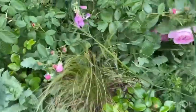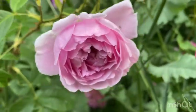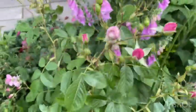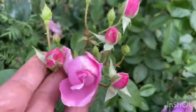And this one is Harlow Car. Lots and lots of little flowers. That's Harlow Car. That's a cutting, like a 4-year-old cutting.